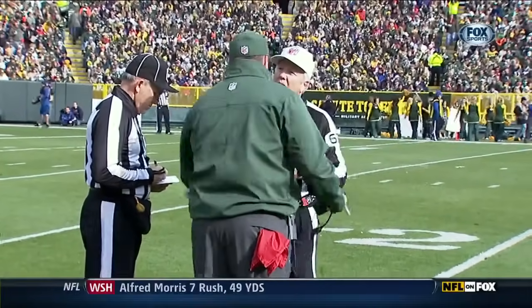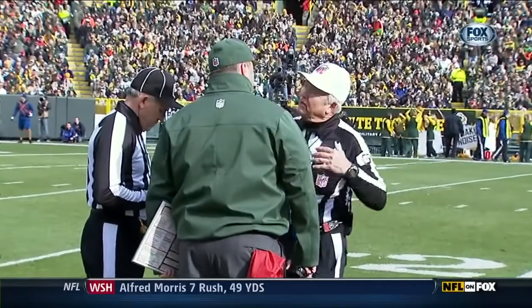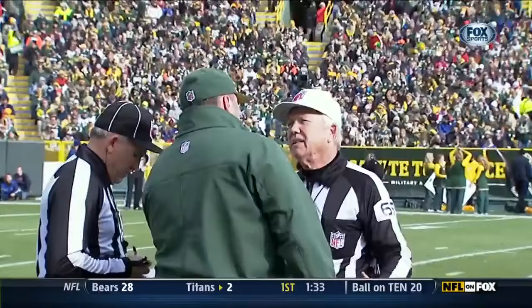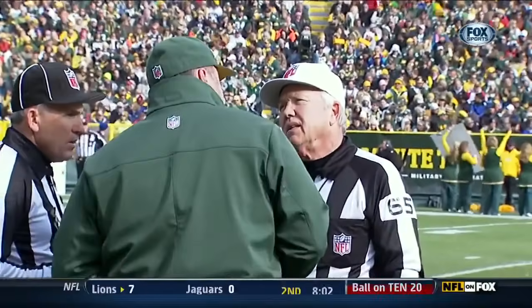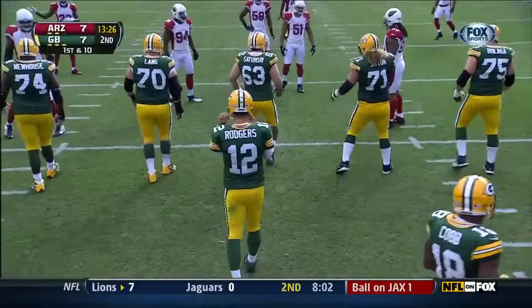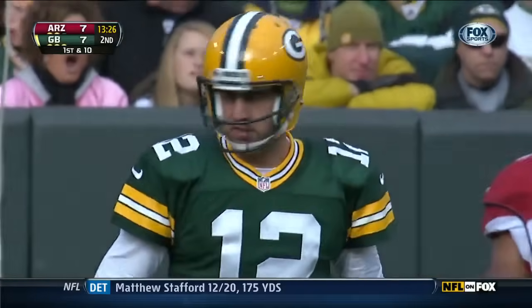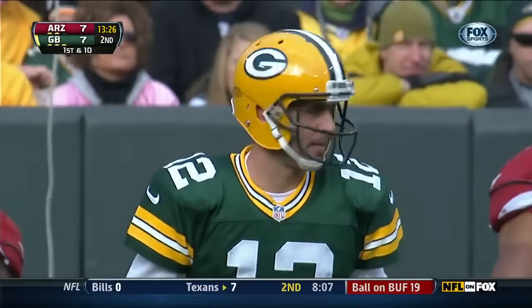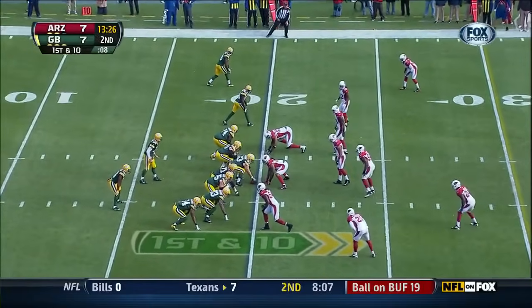Benson Henderson will put his lightweight championship on the line against Nate Diaz. And during that entire break, Mike McCarthy was getting the explanation from Walt Coleman. We heard it from Mike Pereira that it was the right call because Randall Cobb didn't maintain control of the catch going to the ground. I think the right call was made, but I also think that Mike McCarthy had the best view of what happened.